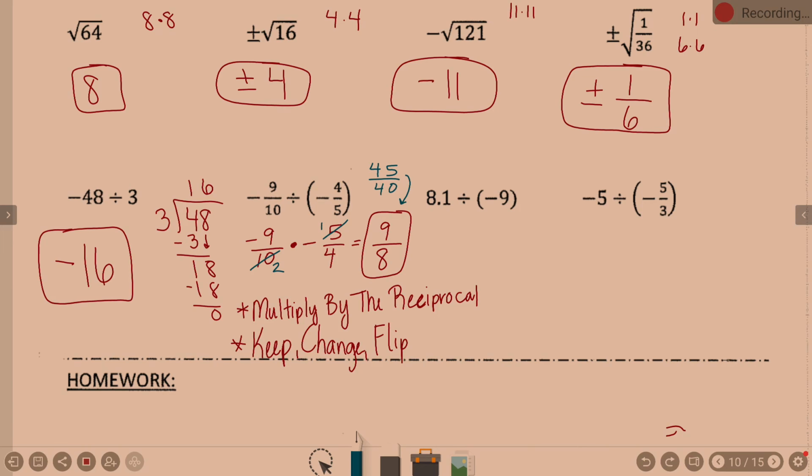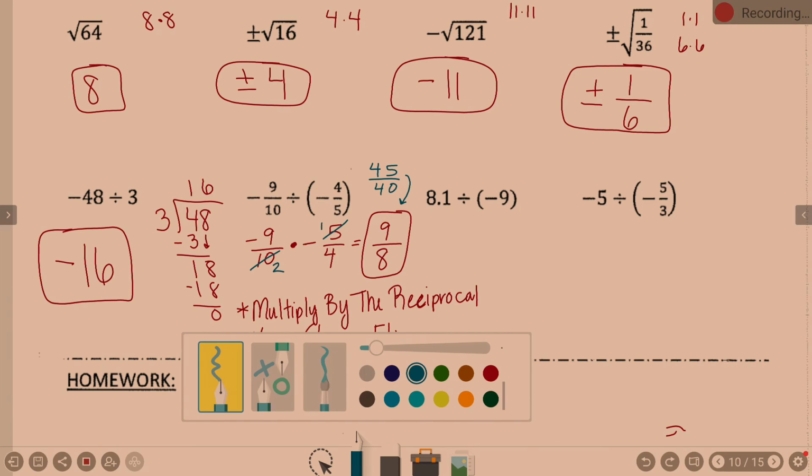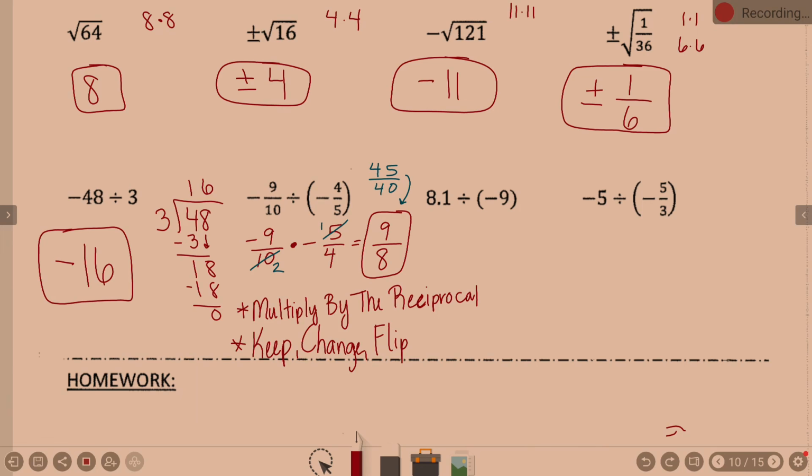8.1 divided by negative 9. Guys, focus. 8.1 divided by 9. There's me setting it up old school if I'm not using a calculator. The decimal in 8.1 needs to be carried straight up. Does 9 go into 8? No. So I'm going to put a 0. Does 9 go into 81? Yes. 9 times what is 81? 9 times 9 is 81.